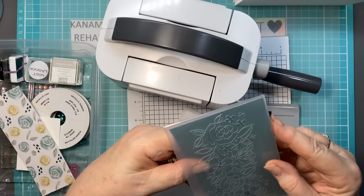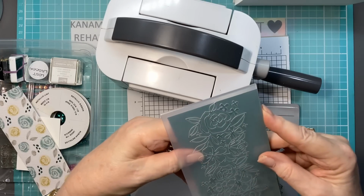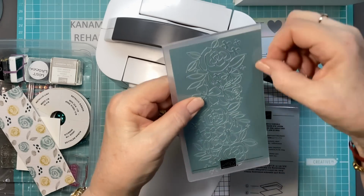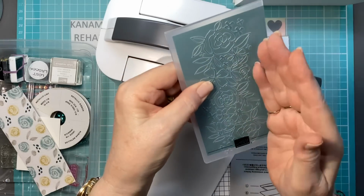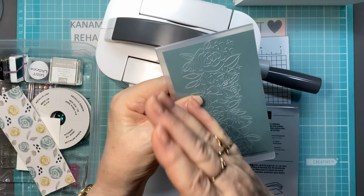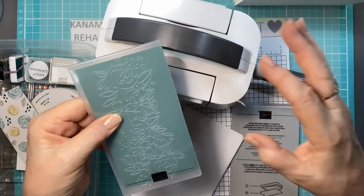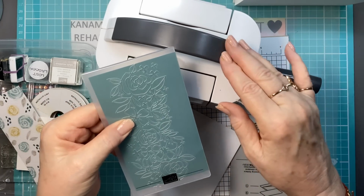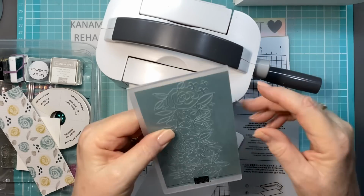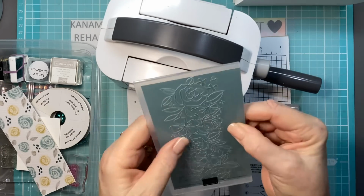So bring it over as far as you can to one side, because we are going to tear one edge. So we need to have this design closer to one edge than the other. If you're using a bigger embossing folder and machine, of course you can move this right off, but I'm using this one just for ease.